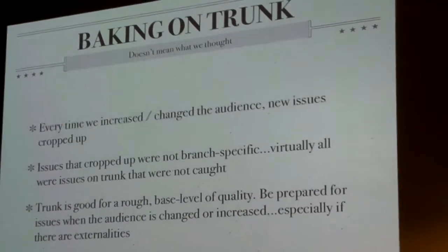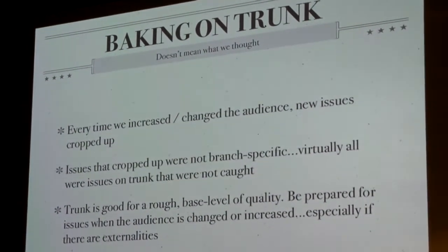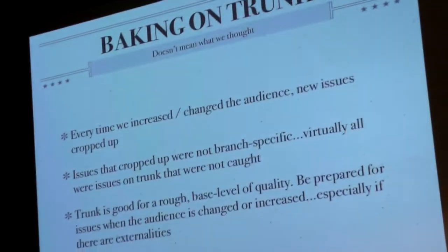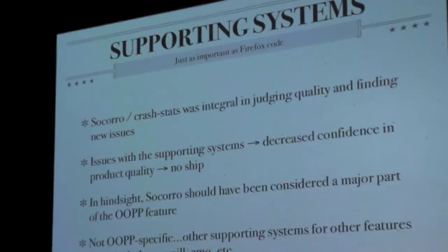The issues actually weren't branch specific. It wasn't like this was fine on trunk and it broke because of the backport to the branch. These were actual problems on trunk and would have been problems in the Firefox 4 beta or Firefox 4 final if we didn't catch them in the beta. So the takeaway, I think, is trunk is good for a rough base level of quality, but we have to be prepared that stuff can flare up, especially if there are externalities related to the changes.